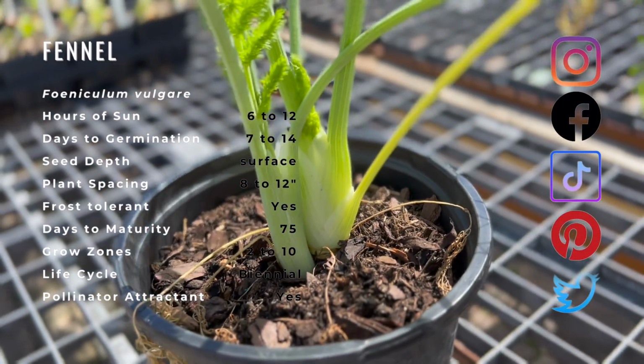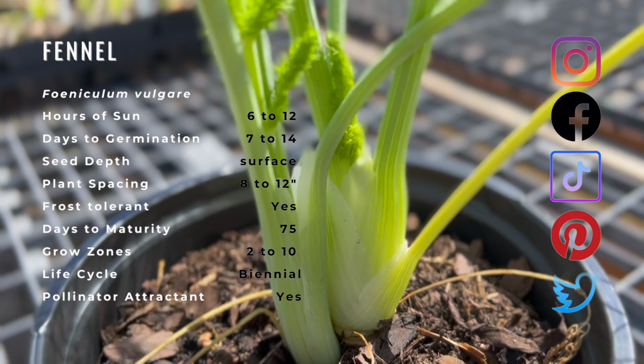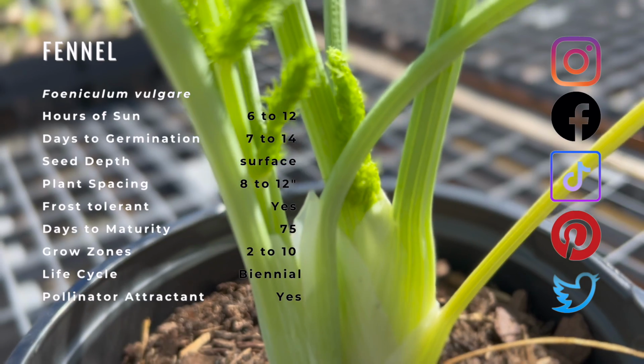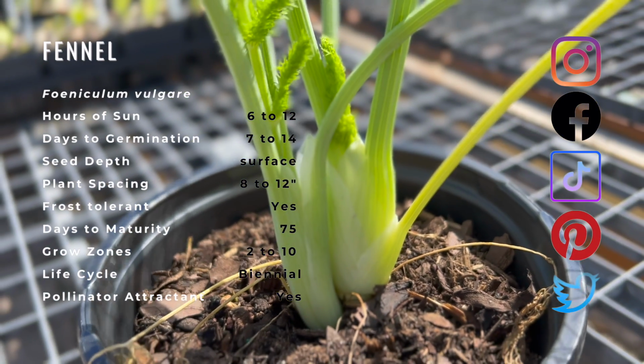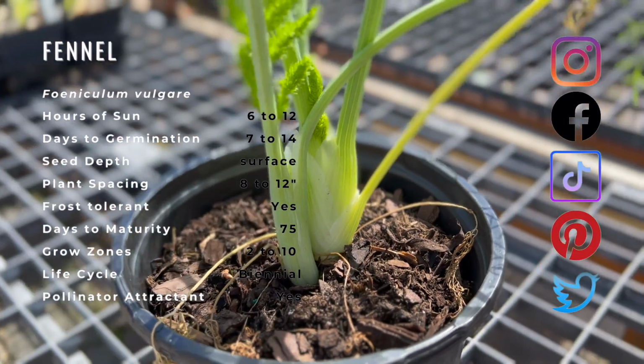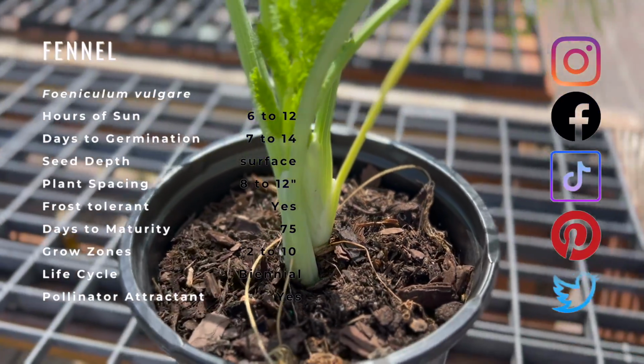It is best to plant fennel away from most plants as it doesn't play nice with others. Fennel is known to stop the germination of seeds, such as caraway and cilantro. It will disturb the growth of beans, potatoes, and tomatoes, and many other plants in the nightshade family.